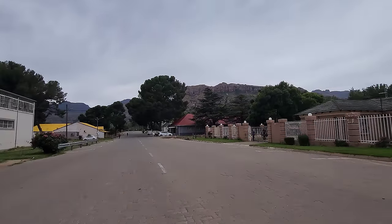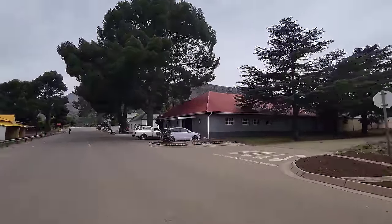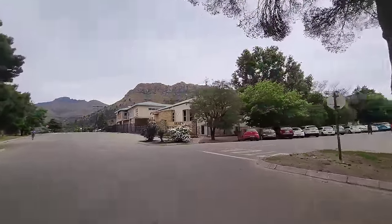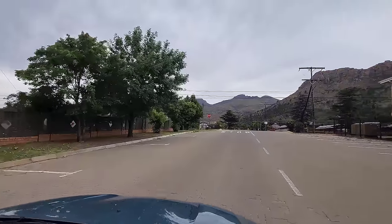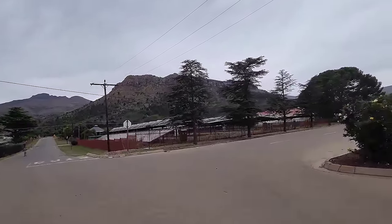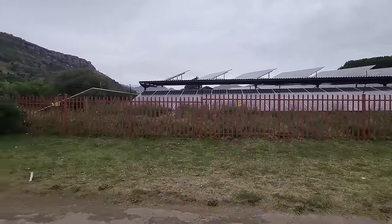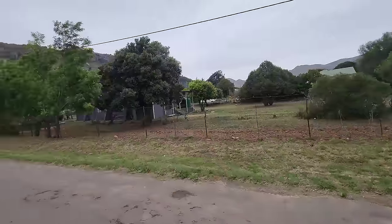Towering over the village. Mountains. Look at all the solar panels. That's interesting. Many, hey? There's a lot of solar panels there. They don't want to be bothered with load shedding.